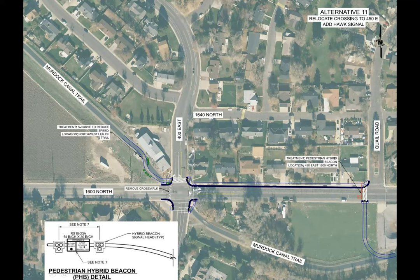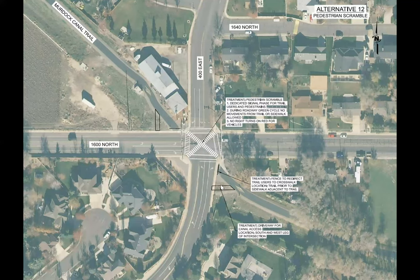So the main focus is moves with the trail. That's where I think most of the users are, so minimizing the crossings of trail users. And then the 12th alternative here is a pedestrian scramble. This is not as expensive, but it does allow all movements for pedestrians, including diagonal. This does need a dedicated crossing phase.